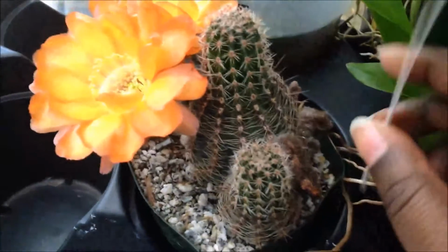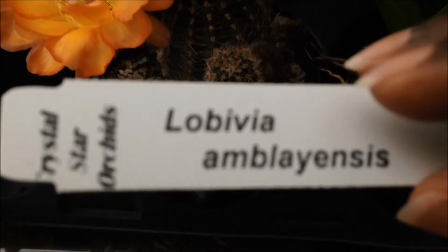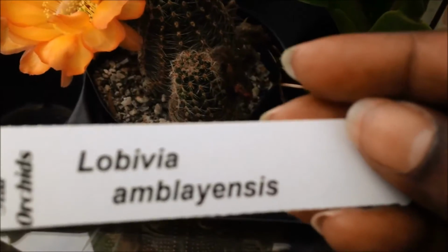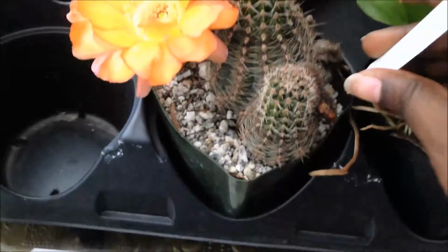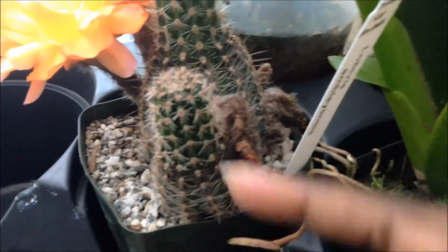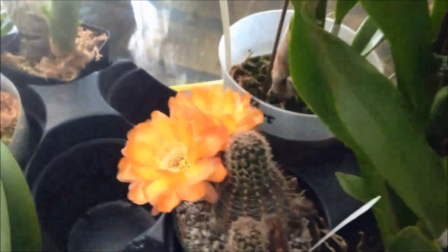And then this is one that my dad wanted, so it was his selection. It's a succulent, Lobivia amblyensis. I hope I'm not saying it totally wrong, but yeah, there's the name. It's got some blooms on it, and it's got these really cool shapes to the plant itself, almost like bottle shaped.